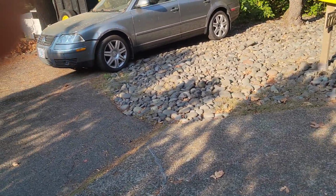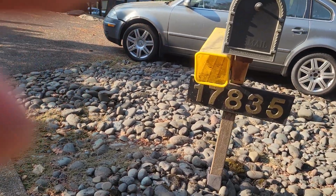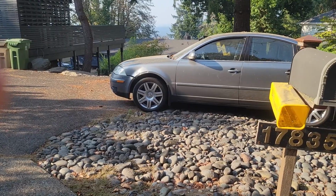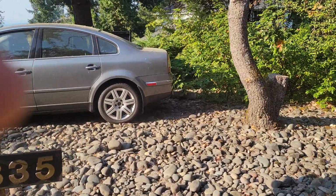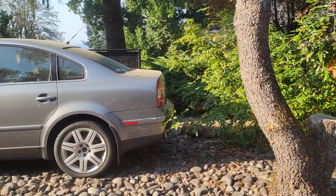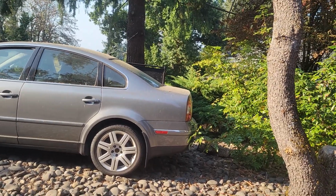So our property goes all the way over to here, and I'd like to get some parking pretty much where that car is, maybe 2 cars worth of parking there, and maybe a fenced-in trash area back here behind the cars. And just keep the trash cans out there fenced in.